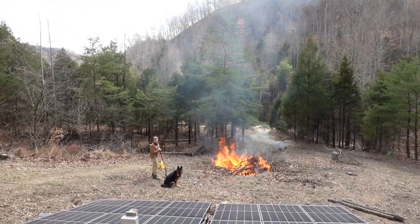This front yard here is a mess because we had a dead tree down and we just put it in the gully here to burn. So we've been trying to burn it. We tried to burn it yesterday, but it wouldn't catch. So we're going to try again today. And hopefully we get a good, nice roaring fire. And then we can add all the debris that's around the front yard and burn it while it's going.